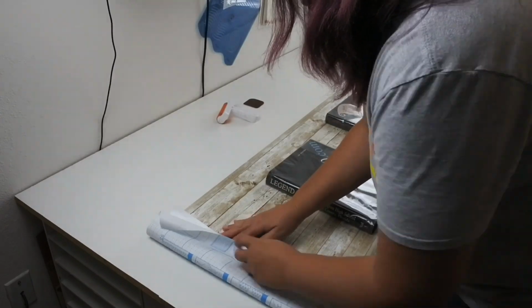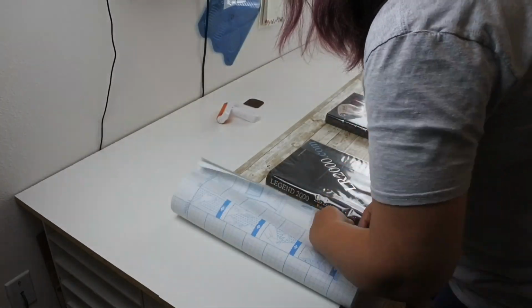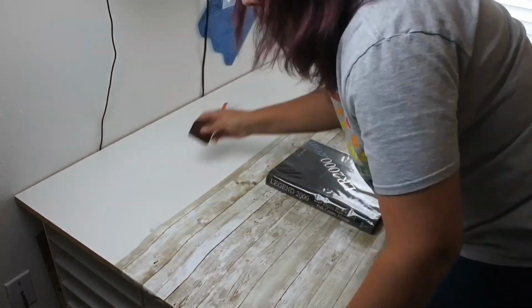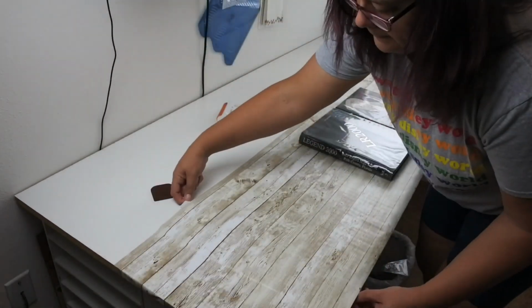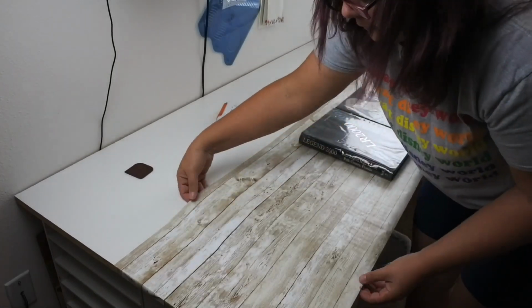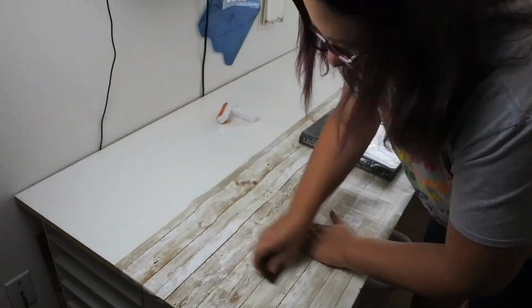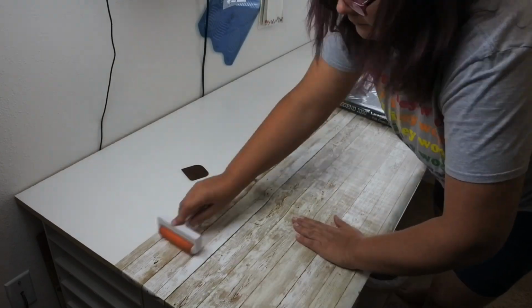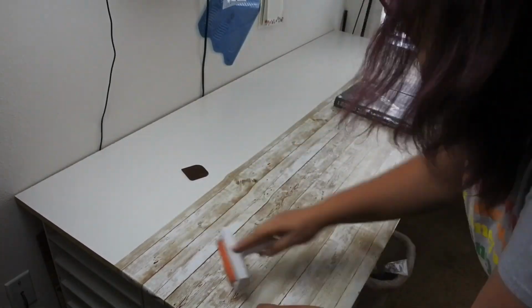You first lay everything out and you put heavy objects on it. So I have my yearbooks, I put those on the contact paper. It helped so much with the bubbles. I then have this scraper. You can use an old credit card. This is a scraper tool from Pampered Chef that you get with the stones. And I also have my brayer.